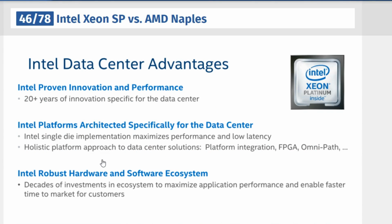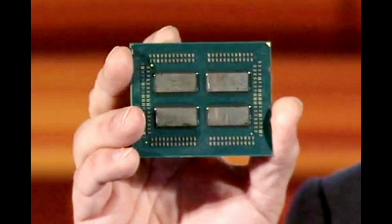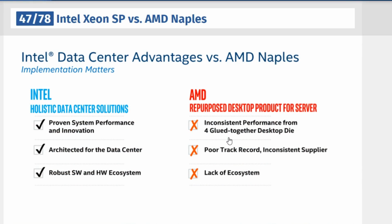On the next slide, they talk about Intel's single die implementation, which maximizes performance and low latency. And then again on the next slide, they compare their holistic data center solution against AMD's repurposed desktop product for server. Now, they have a real go here at the way Epyc is built. You probably know that Epyc is effectively 4 Ryzen CPUs on one package, which Intel claims gives inconsistent performance due to the 4 glued together desktop dies.